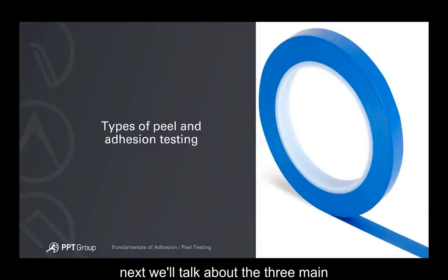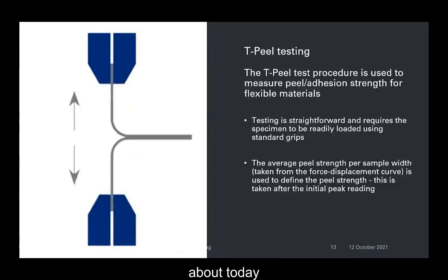Next, we'll talk about the three main types of peel tests. And again, those are the T, 90-degree, and 180-degree peel tests. As I mentioned earlier, there are others, but these are the most common and the ones that we're going to be talking about today. So the first one is the T peel test.